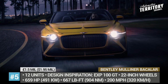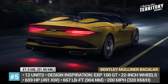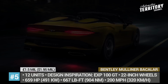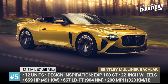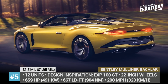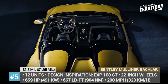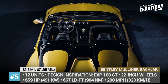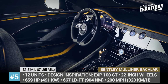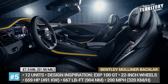Exclusivity of each model is ensured via a tight collaboration between a buyer and the designer team. The selection of interior materials is expanded with a 5,000-year-old riverwood, British wool, dark bronze, and midnight black titanium. As you might have guessed, the Bentley Mulliner Bacalar is not about track performance, though its bespoke nature is still spiced up with an enhanced biturbo W12 that makes 659 horsepower and 667 pound-feet of torque.